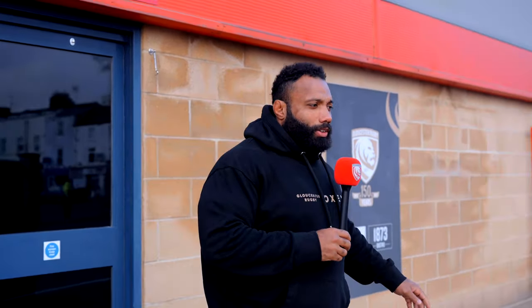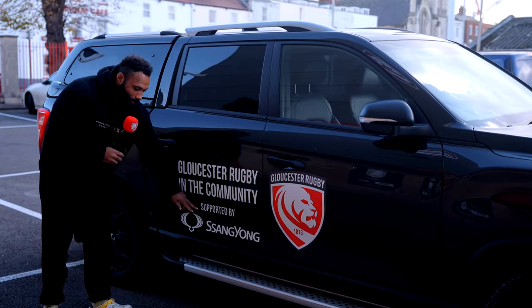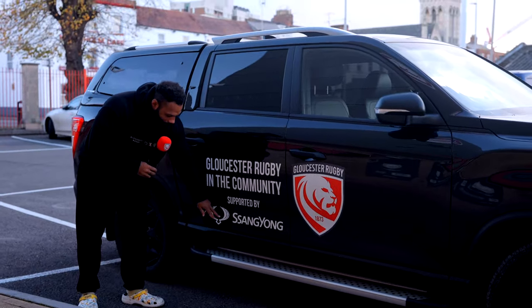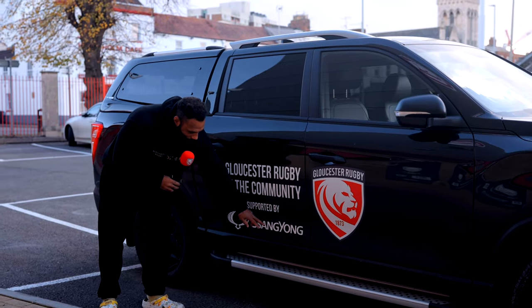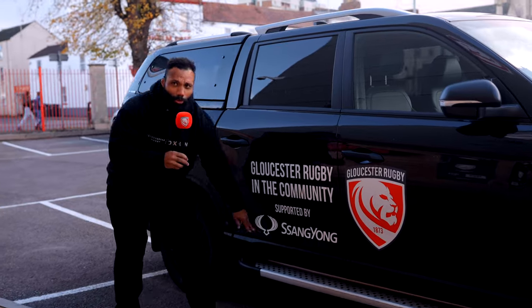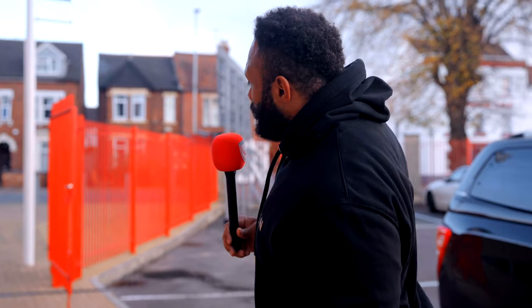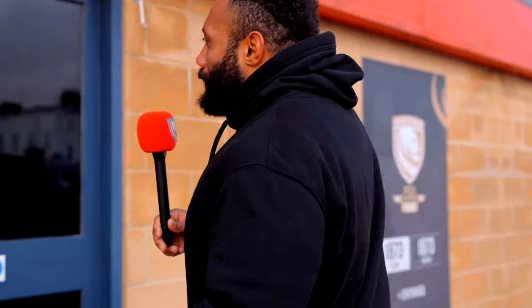While we wait for that, there's a nice community truck here. Gloucester Rugby in the community, supported by Sang-yong. Some of the general population of Gloucester out for a stroll. Really just killing time. Oh, as if by magic.